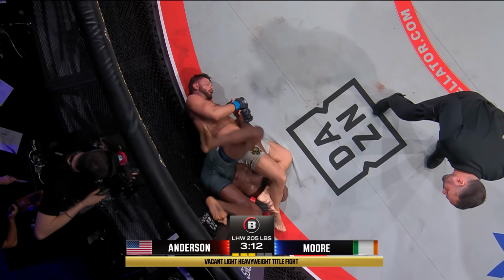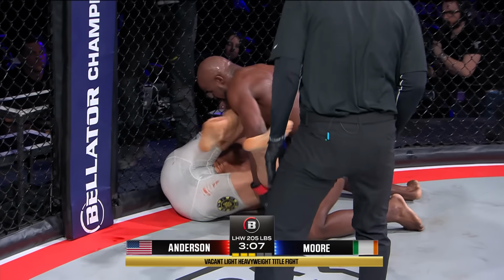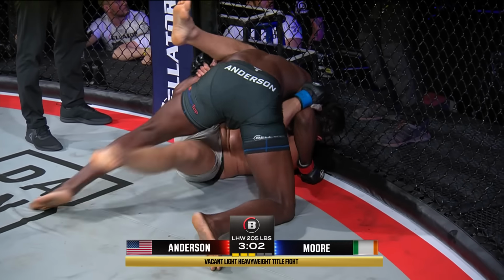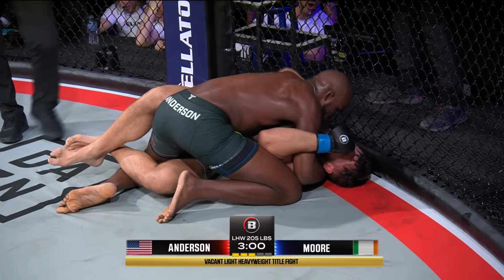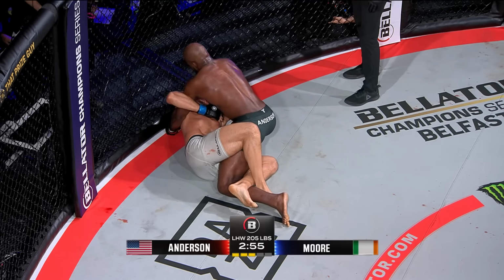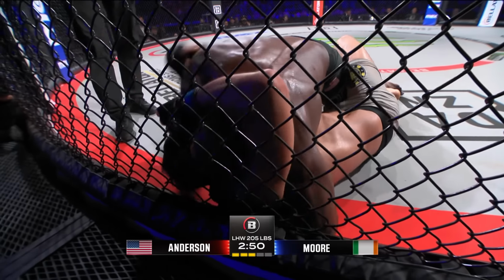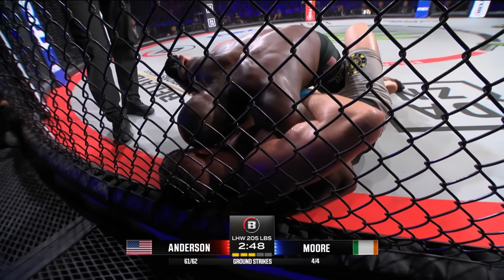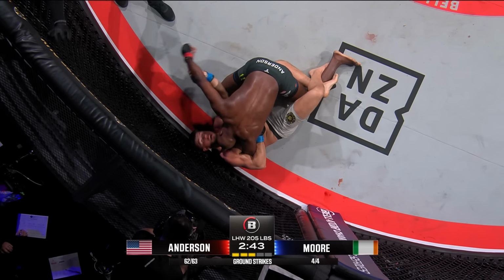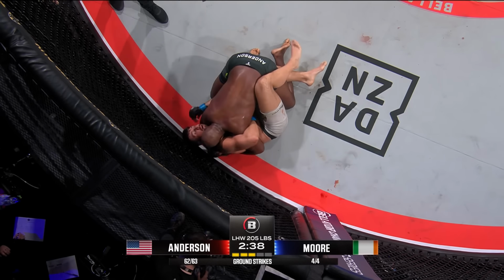There's the armbar! Moore wrenching on the arm of Corey Anderson, who flips himself up and over, gets out of that one. What a moment in this fight for Karl Moore. And now Corey Anderson back to work on top. Scary moment there for Corey Anderson. He was fortunate, actually, they were against the fence because that allowed him to scramble and get back to top position. Great to see Karl Moore be able to work from his back, though. Yeah, Karl is dangerous from anywhere.